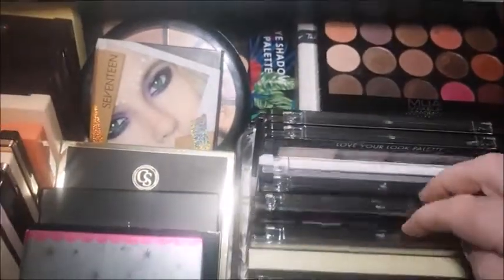Doesn't look like they are. Oh no, they're in this one, sorry. So this one has been put in order of rotation. So the 2 Charlotte Tilbury quads were always something that I wanted to use.